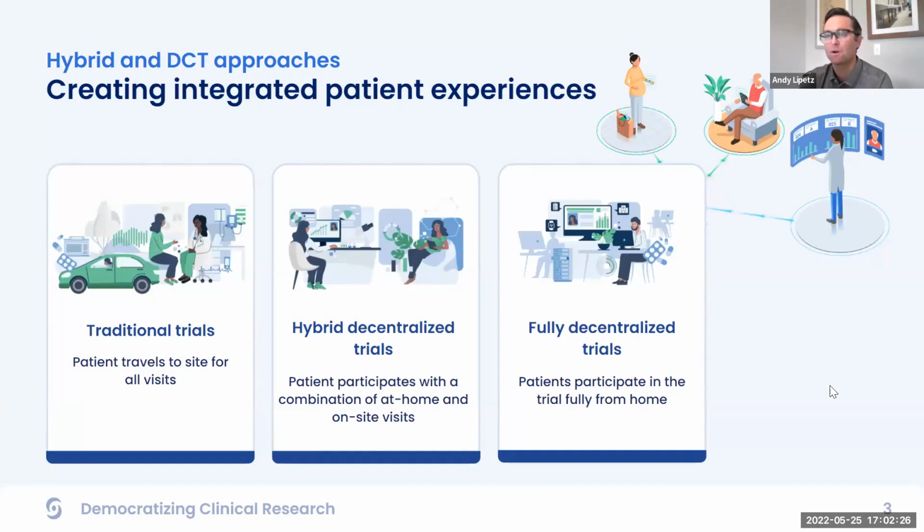So a lot of what we're going to talk about today is around decentralized approaches in clinical research. A lot of the innovations in the last couple of years have been around decentralized approaches. This has become one of those topics where if you ask 10 people what a decentralized trial is, you get 10 different answers. I think it helps to get us grounded on what we're talking about today with a lot of the principles we're going to discuss.